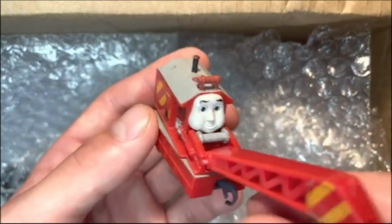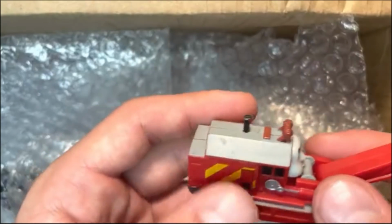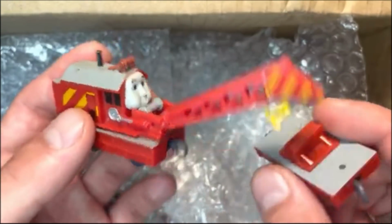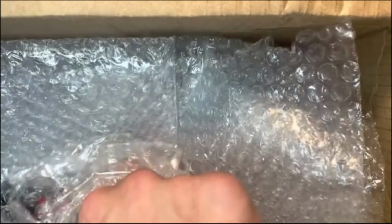This is adorable. I love his little face. I love everything about him. I believe the stickers on his side here are upside down, but it's really not that big of a deal. Just to have a Rocky is enough for me. That is amazing. Let's see, what else do we have in here?